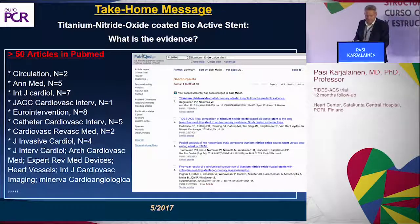So what about the evidence? During the years, we have a lot of trials and studies and publications. So nowadays, there are more than 50 articles about titanium nitride oxide coated bioactive stent if we take a PubMed search.